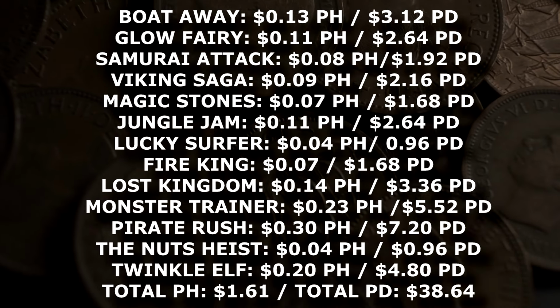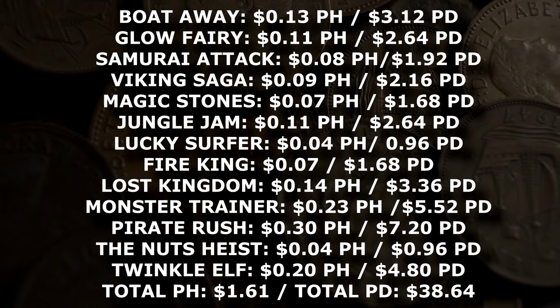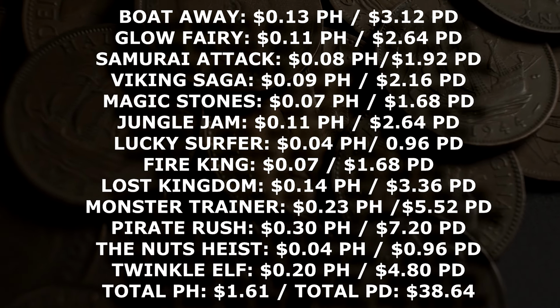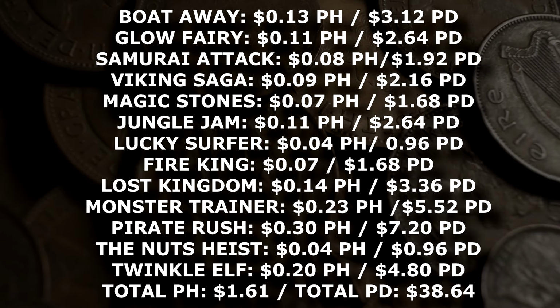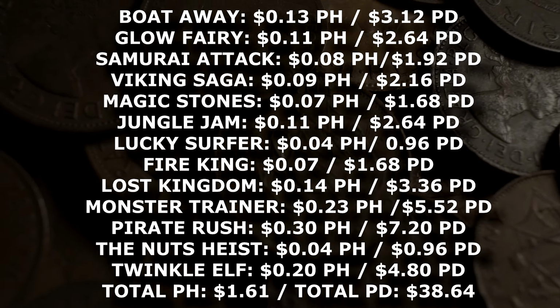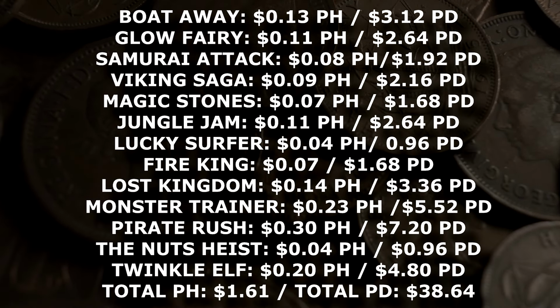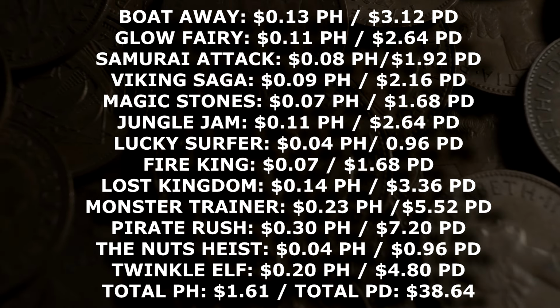Alright, so there's the list. Now, let me give you the final breakdown of the experience I just went through, everyone, when it comes to earning passively through these applications from Gibby. Ladies and gentlemen, on the screen right now is the final earning report from my experience with the Gibby applications. So for each hour, these applications delivered realistically underwhelming earnings, in my opinion. With Pirate Rush, Twinkle Elf, and Monster Trainer delivering the highest amount per hour, which was barely 20 to 30 cents per hour. Total earning per hour for all the applications combined was $1.61 for my time.